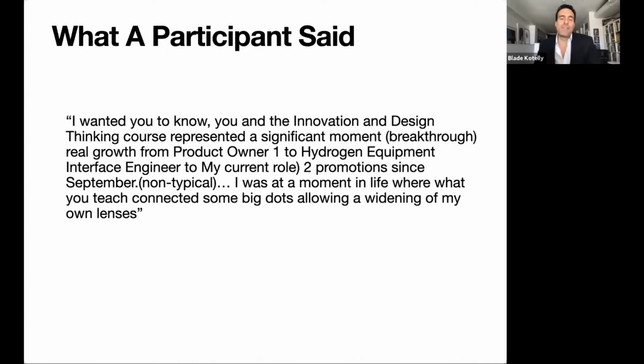A participant said this, and I thought it was a really nice quotation. So I'm just going to read you what he said, but tell you what happened. He said, I want you to know that the Innovation and Design Thinking course represented a significant moment, a breakthrough, real growth from product owner to hydrogen equipment interface engineer to my current role, two promotions since September, which is not typical.